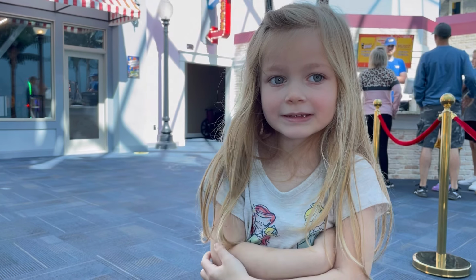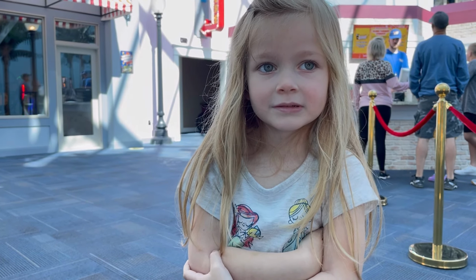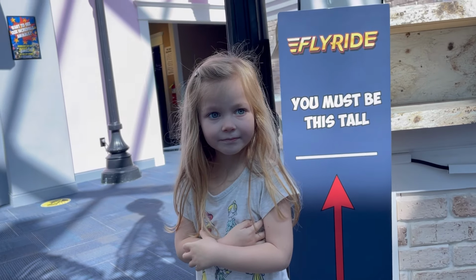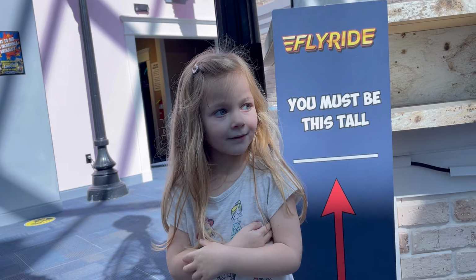We're gonna ride the Flyride, but they do have a height requirement, so we're gonna see if she is tall enough. Let's check it out. All right, guys, she makes it. She is a good head taller than she needs to be, so this is great.